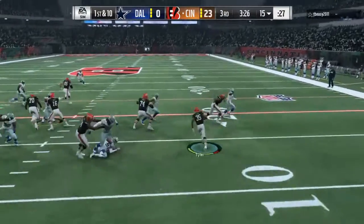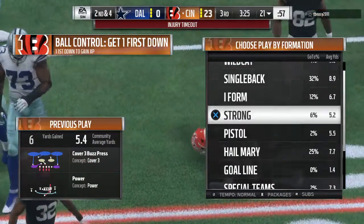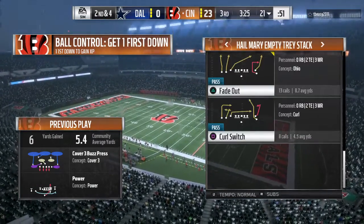Now they try the right side here. And he'll take this one up over the 20 to the 21-yard line. And after getting tackled, he's still down and looking very slow to get up. We'll check on his status when we get back.